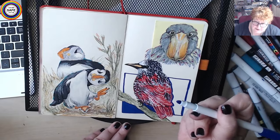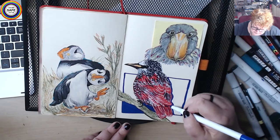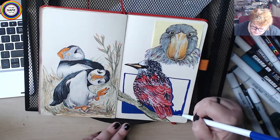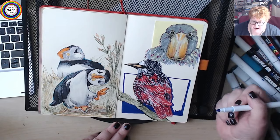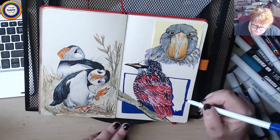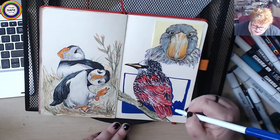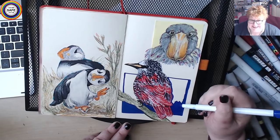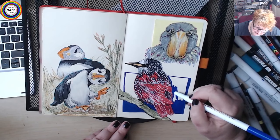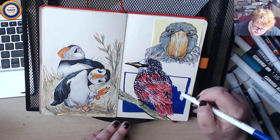But my main crib with these is that they don't dry waterproof. That's why I say it's more like working with gouache. Like, I can let this dry 24 hours. I could come back over it with another color and it'll just pick up. If I put yellow over it, it'll go green. Do not like. The whole point of acrylic is that it's not re-wettable. These are good pens though. I do like them. It's just that they don't do what I expected them to do.